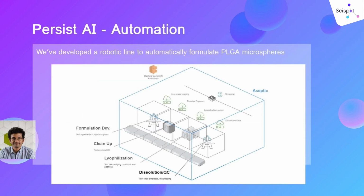So here you see what our automation system looks like. We need to test thousands of formulations to figure out which drug goes with which polymer and other additives in order to meet the targets of our pharma partners. And so we've designed a series of custom robots that do the different actions. The data from these robots is uploaded into the cloud. The data is then used to feed our ML, which makes predictions about what to do next, experiment by experiment, and also client by client.